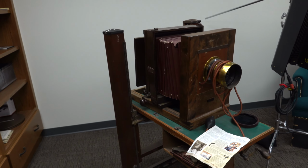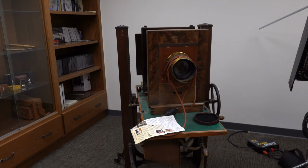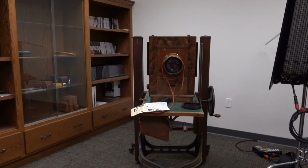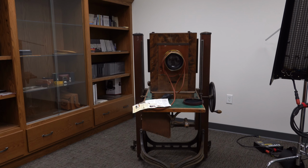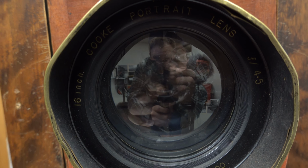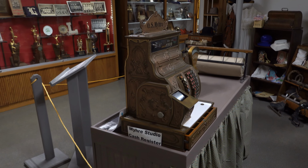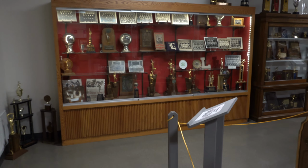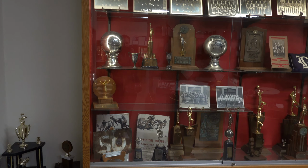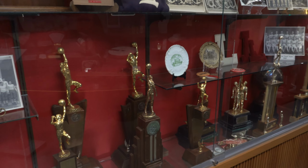Oh, wow. It's a big old antique camera. We'll have a face-off. My camera versus this old, maybe turn of the 20th century camera. Cheese! Peering into the lens of an antique camera. Old cash register. And it's like antique trophies from schools that are no longer in existence here in Minnesota.